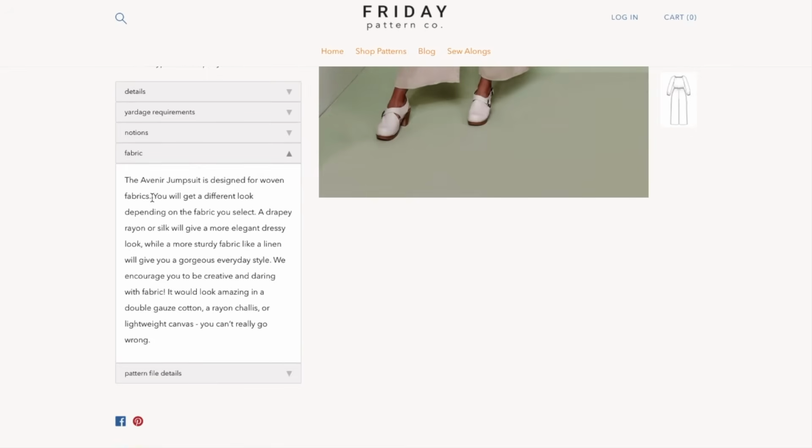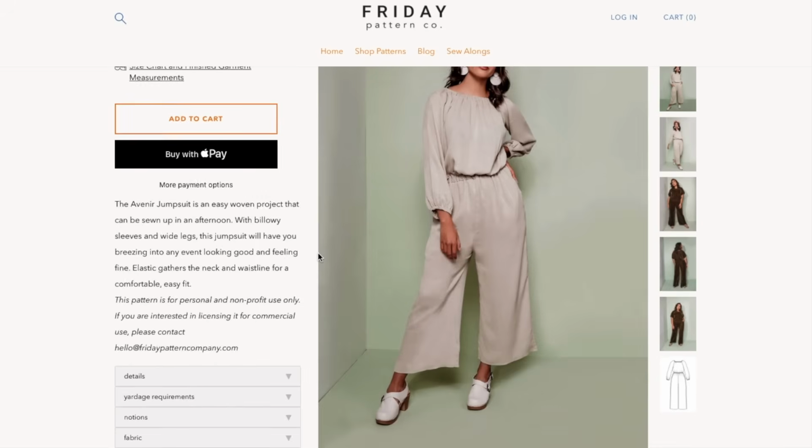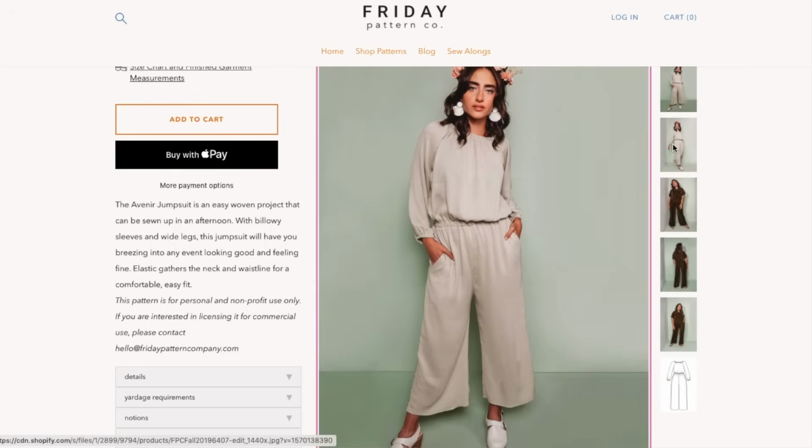Designed for woven fabrics, you get a different look depending on the fabric you select. Drapey or rayon silk will give you a more elegant, dressy look, while more sturdy fabric like linen will give you a gorgeous everyday style. Be creative and daring. It will look amazing in double gauze, rayon challis, lightweight canvas. You really can't go wrong. I mean, you can. You definitely can go wrong. But it would be hard. It would be hard to go wrong.